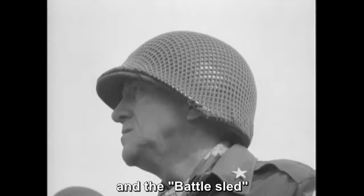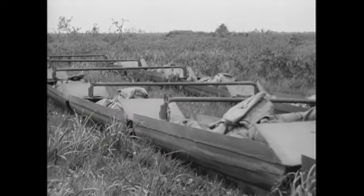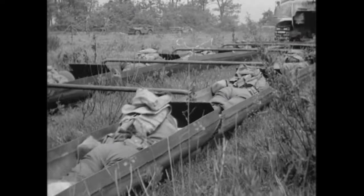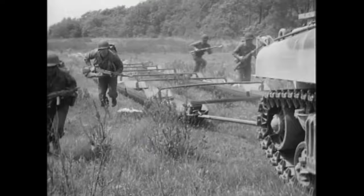The old man called it a battle sled, and that was pretty accurate. All it was, you had a bunch of foxholes, only they were steel, and rigged up for towing behind a tank. That way, a squad of guys could stay in their holes for cover and move up at the same time. It's pretty neat. It never caught on, but in my book, it was a good idea.